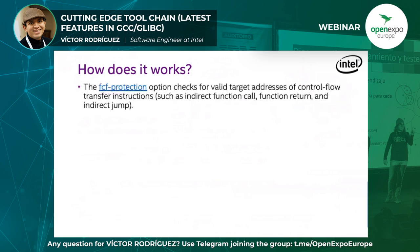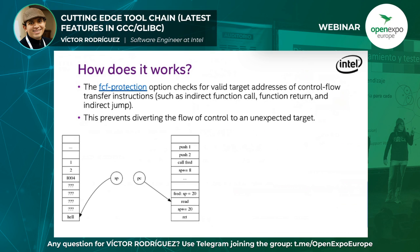How does it work? Okay, the fcf-protection checks the valid target address of the control flow, and then checks if there is an indirect jump. This prevents diverging the flow of control to an unexpected target. Let's say, and I like this picture, on the right side we have the program counter that is executing the instruction that we want. Read, in this case, was the analog for scanf. And on the left side, we have the instruction pointer, and the instruction pointer is writing hello world.